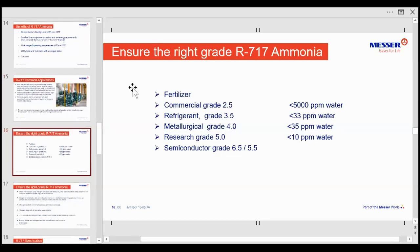In terms of what's the right grade for ammonia refrigeration, there's various grades out there. The standard is refrigerant grade 3.5 and less than 33 ppm water. The problem in Canada is you can't really get a grade 3.5 with less than 33 ppm water. The only one available is a grade 4 at less than 35 ppm water. So that grade of ammonia would be the best suited for Canada, because the other grades aren't really available here. And if you did go to a research grade 5, less than 10 ppm water, the price is probably 10 times higher than the metallurgical grade at 4.0.